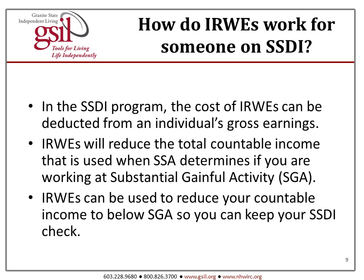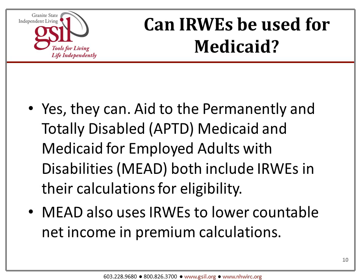How do IRWEs work for someone on SSDI? In the SSDI, can IRWEs be used for Medicaid? Yes, they can. Aid to the Permanently and Totally Disabled, or APTD Medicaid, and Medicaid for Employed Adults with Disabilities, or MEAD, both include IRWEs in their calculations for eligibility. MEAD also uses IRWEs to lower countable net income in premium calculations.